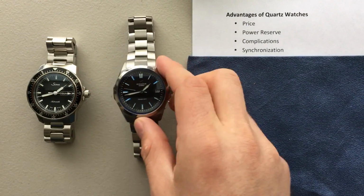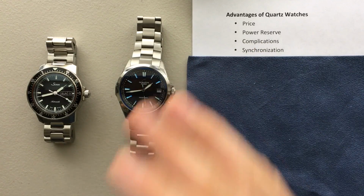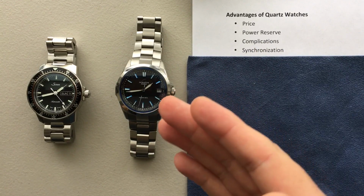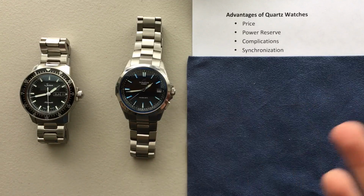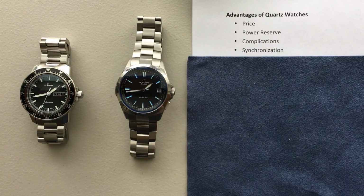So this is in sync with atomic time, which means that the time on this will always be pretty much dead on accurate, usually within a second or so. Usually less than that, way less than that. Versus your mechanical watches can't do anything like that because it's all springs and gears. It's a different thing, but that's something you really can only get in a watch where there's already some computing power built into it. So that's a nice thing.